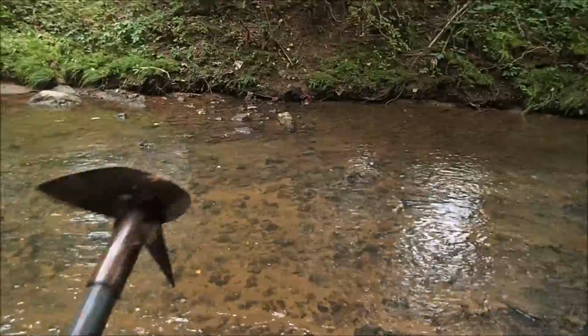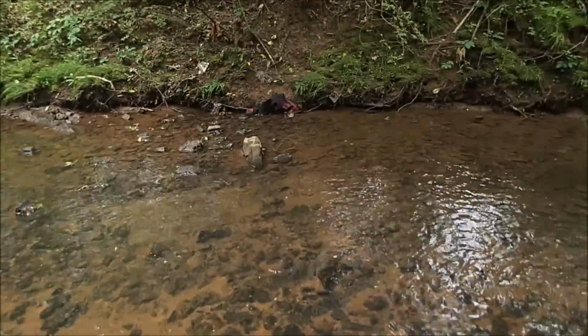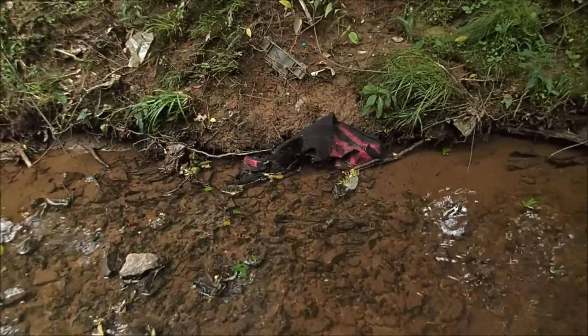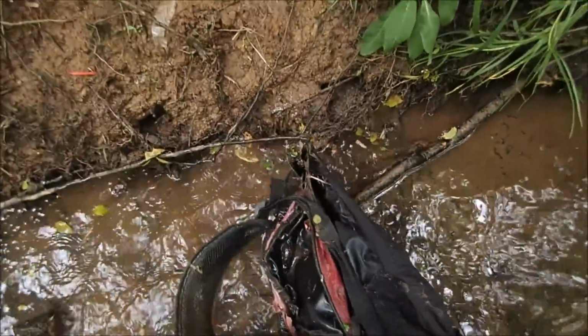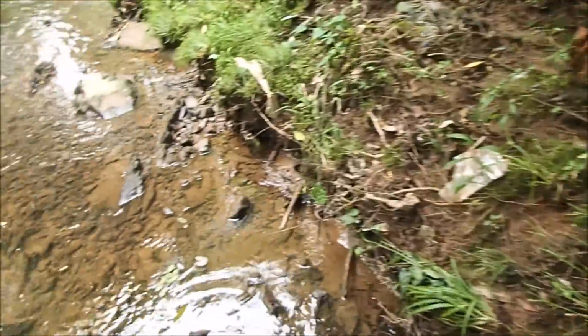Looks like a jacket or something over there. Let's look at that. Hopefully there's no bony hands left in it. What is that? Oh, it's a backpack. It's full of gold coins. It's been ripped open. Pillaged. It's already been pillaged.